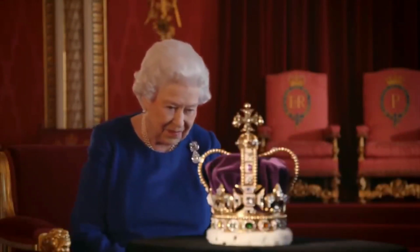To this day, Queen Elizabeth II has reigned Great Britain for over 68 years, and up to that time she had seen the crown for only 3 times.